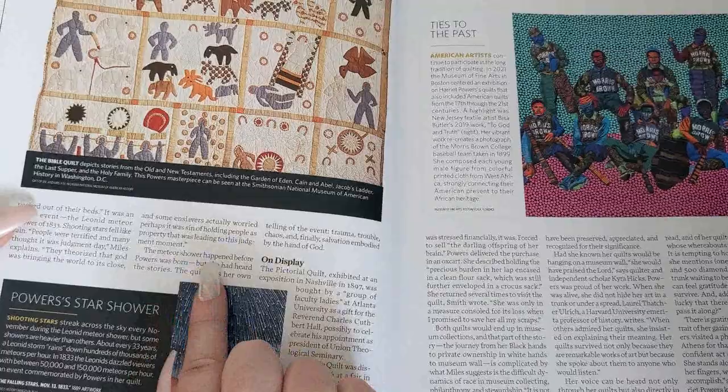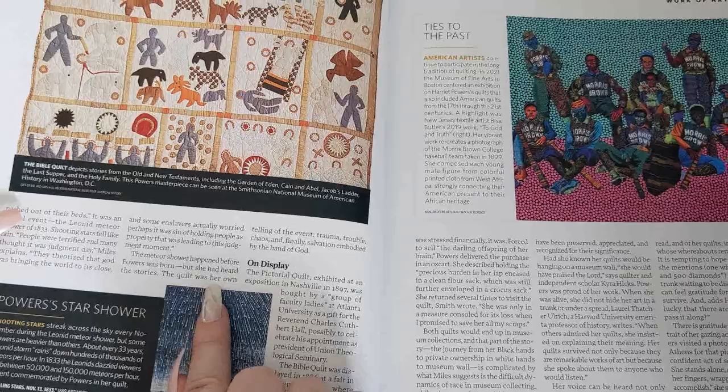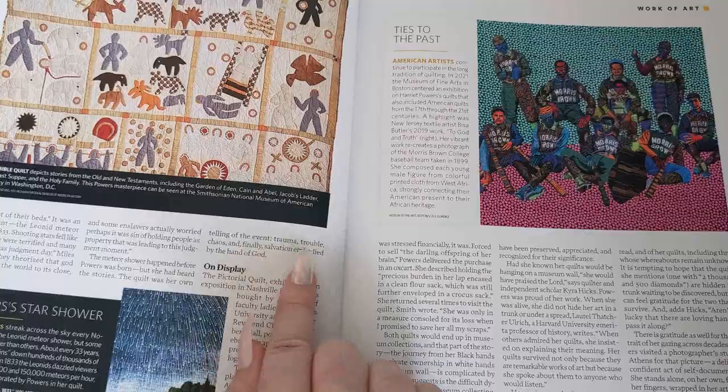The meteor shower happened before Powers was born, but she had heard the stories. The quilt was her own telling of the event. Trauma, trouble, chaos, and finally, salvation embodied by the hand of God.